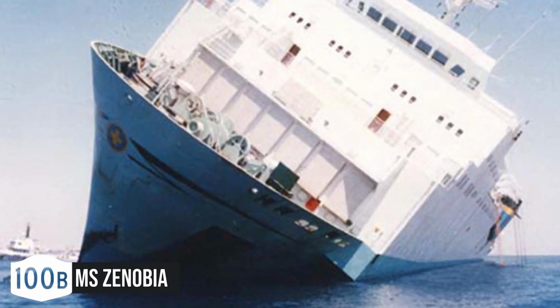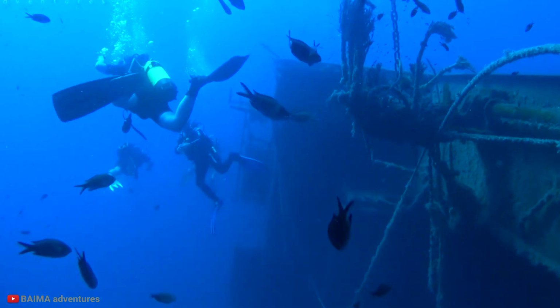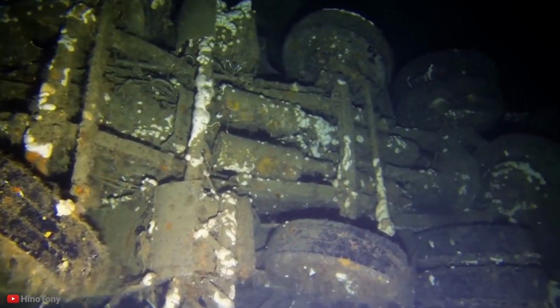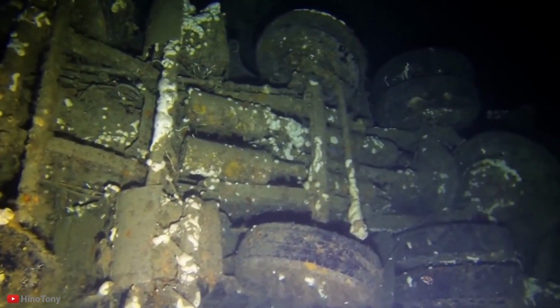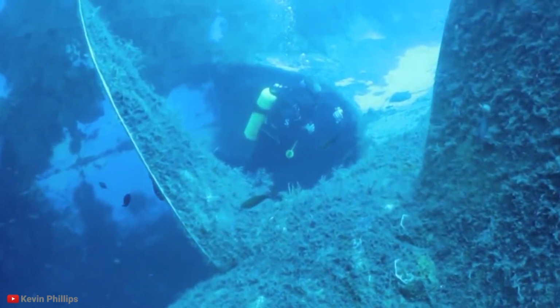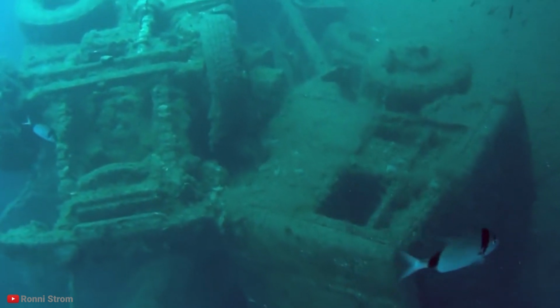Number 5. MS Zenobia. What a waste! The Zenobia sank in June 1980 on her maiden voyage. There were no casualties, but her cargo of 104 tractor-trailers all sank with her in the Mediterranean Sea. She lays 42 meters or 138 feet down. She was a Swedish-built Challenger-class RO-RO ferry launched in 1979.